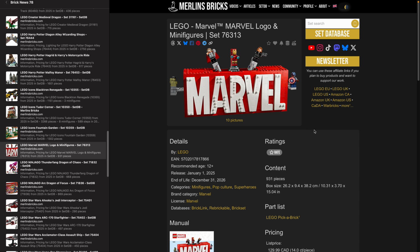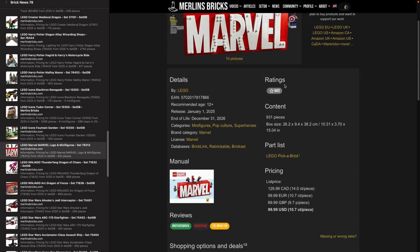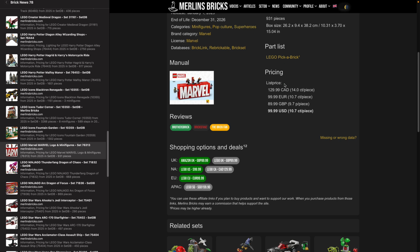Anyhow, let's move on to the Marvel logo with minifigure 76313. Personally, I think the logo would be quite boring, but I think, yeah, with the minifigures and the functionality around the minifigures, this is quite an exciting set, I think. 931 pieces. Again, reviews are out there, and it's gonna cost you $100.